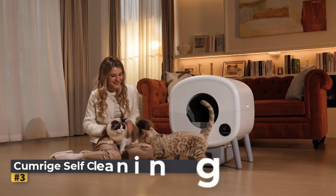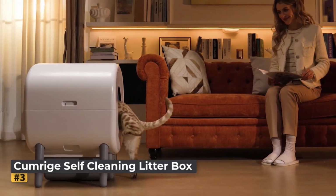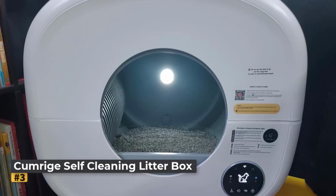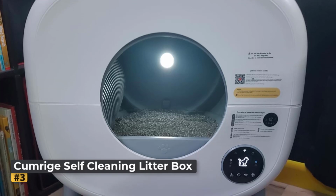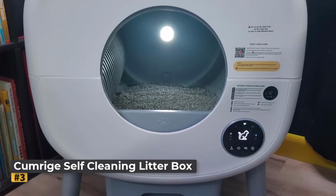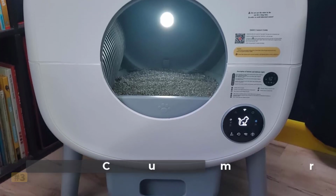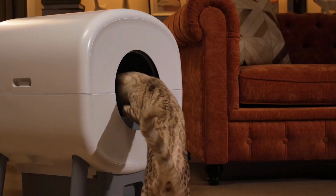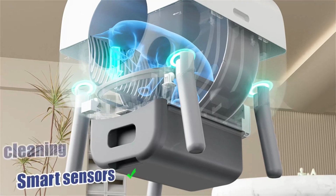Cumrige self-cleaning litter box is a modern, high-tech solution that takes cat care to the next level, especially for households with multiple cats or busy schedules. Designed with advanced sensors, this litter box prioritizes cat safety by detecting your pet's presence and automatically pausing cleaning cycles, so you never have to worry about accidents.